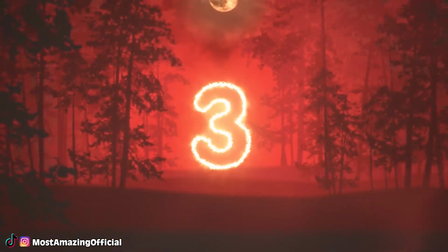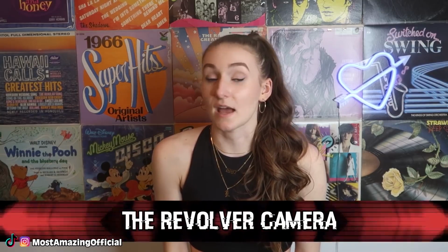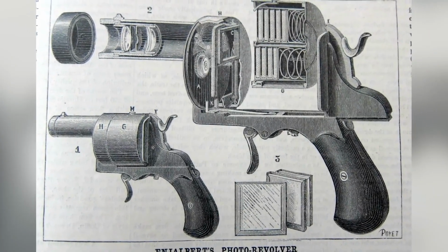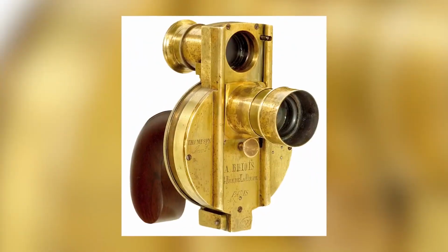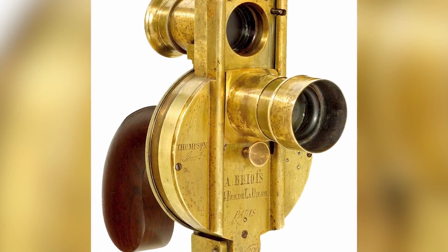No, thank you. In our third spot, we have the revolver camera. Again, it's just as it sounds. Basically, it was a gun that would take a picture when you pull the trigger. Yeah, you heard me correctly. It was meant to take a photo exactly when the bullet hit the target. Okay, but don't worry, there were no bullets in the camera when they took the photos.